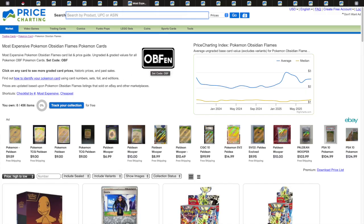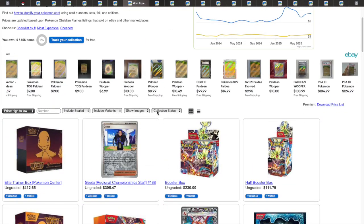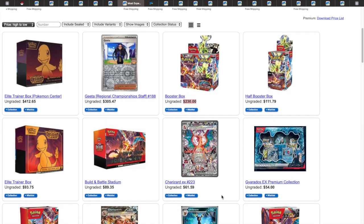This is the set code, and let's see what the Obsidian Flames has in it, and also the current prices. So one booster box is going for about $230, which is far less than the set that we saw before. This is the Pokemon Center ETB, and I think it's got a really nice design. So the top chase card and best pull from this is the Charizard EX card.